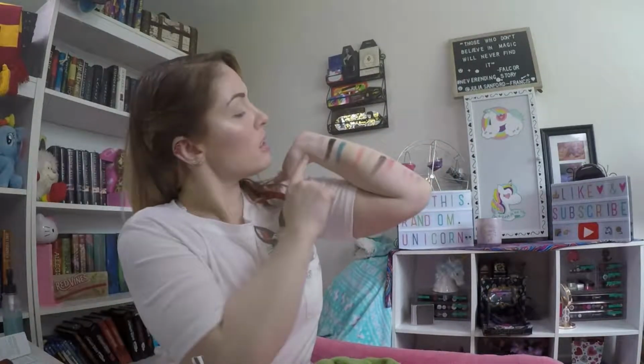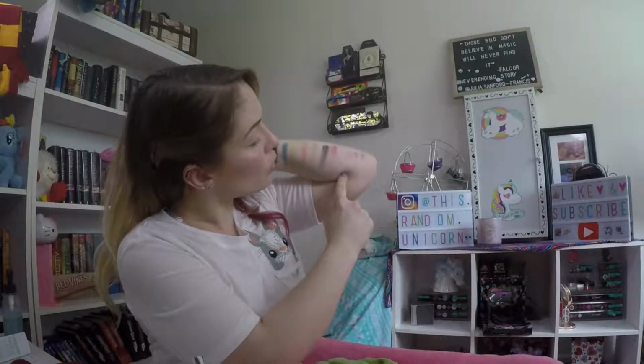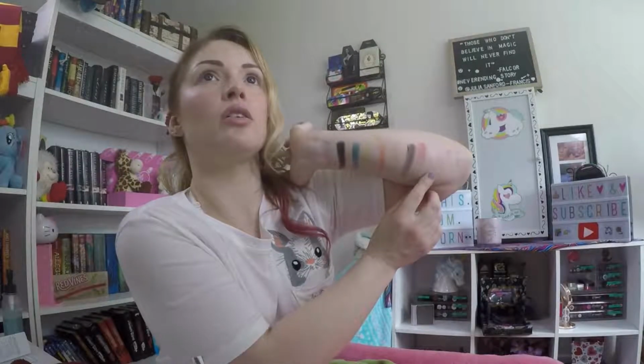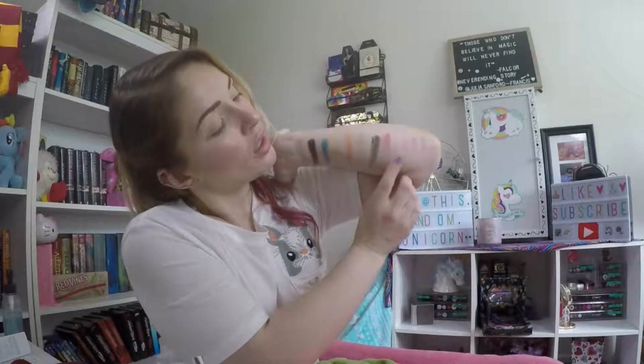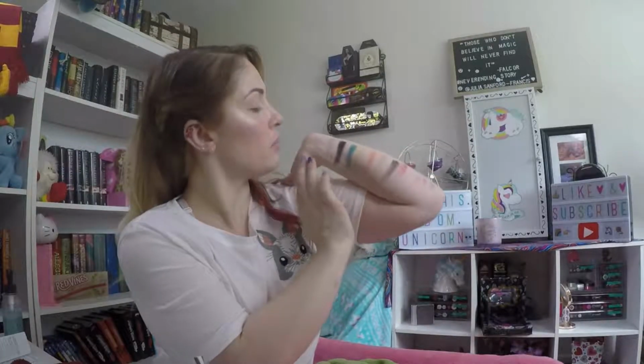Alright, now this is the bottom row, and I found out they do have shade names. Somehow I neglected this piece of plastic. I apologize. I'm not going to say the shade names of these. What I'm going to do is I'll just put the shade namer on top and show you. But this is the second row, and then you might not be able to see it. You can see it if I move it like this. These are the glosses. They're not really opaque. Didn't expect them to be.